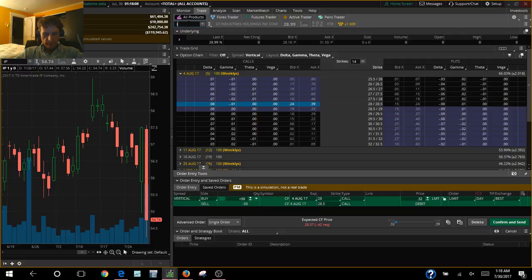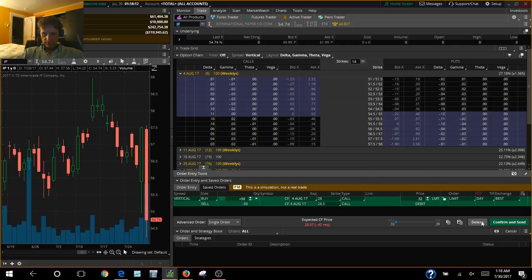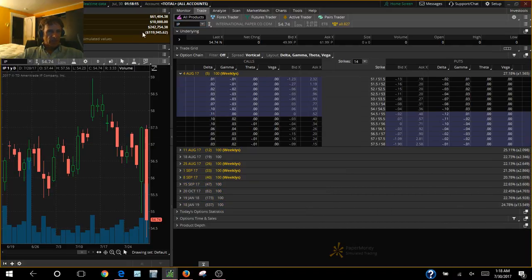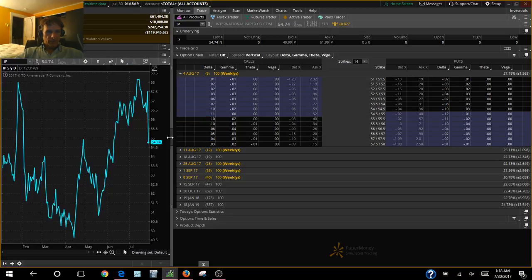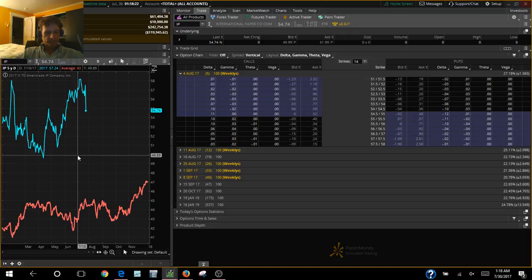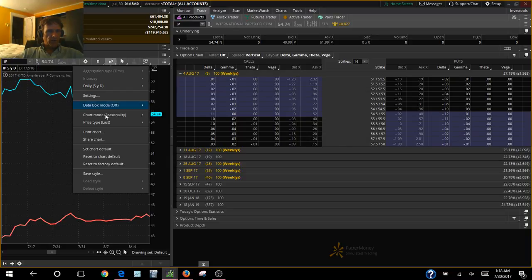International Paper. Let's quickly take a look at the seasonality and see what that looks like for International Paper. All right, here's where it is. It looks like it's going to go down and sideways, a little bit down, and then sideways for the next week. Can we make money off of that? Sure we can. It's at 54.74.